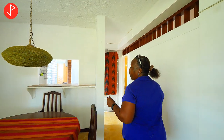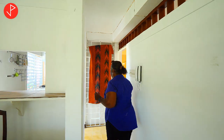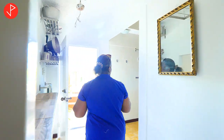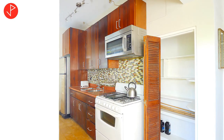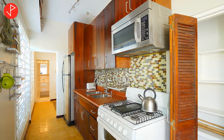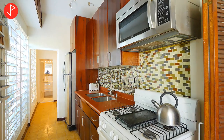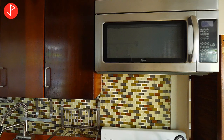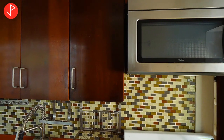So let's take a look at the kitchen, which has been fitted quite nicely. It's quite compact. And as I said, it's a galley kitchen, so you have everything very close to hand. So you have the fitted in microwave.